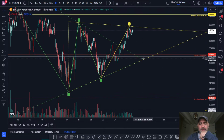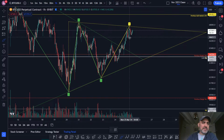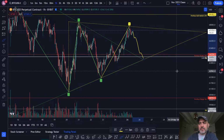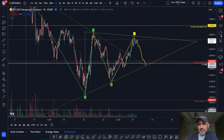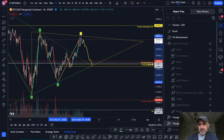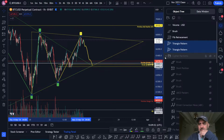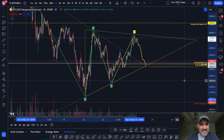I wouldn't mind if we come down. It's really difficult to know what's going to happen at New York Open, but I really wouldn't mind if we come down here. That would be a really nice entry. And then you have that as well. Hold on, what is that? Let me get these together. Put these there, and that would potentially be a nice trade.